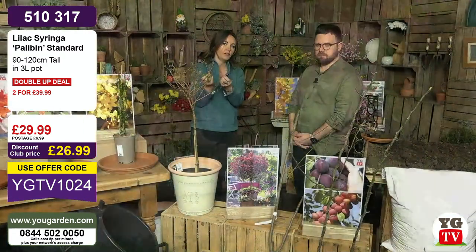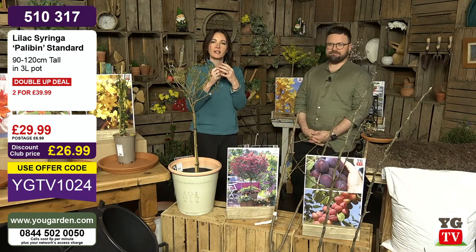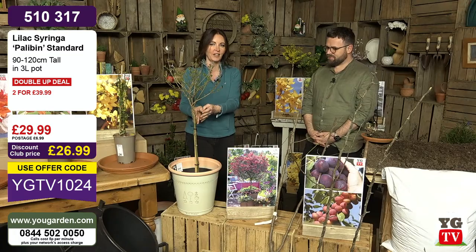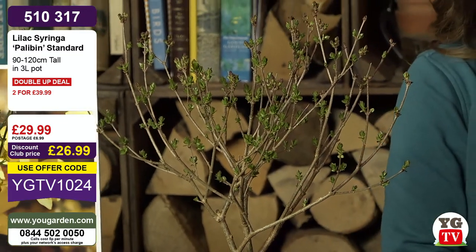You could cut some off. You could use them as cut flower displays. Nice. I know you love your cut flowers, don't you? I love a cut flower, yeah. And it's brilliant, isn't it, to bring that fragrance into your home. I've got one of these. I planted it recently. It's waking up just like this one. I can't wait to see the beautiful flowers that appear on here.